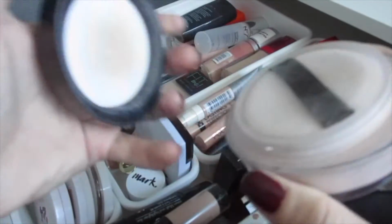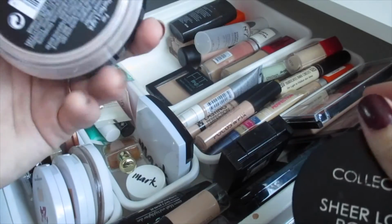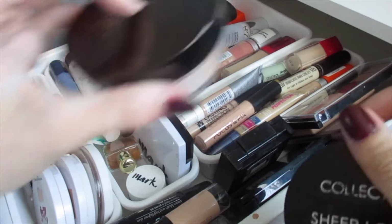And then you actually get a fair amount of product in this powder, which I do love, because number 7 products can be quite expensive. So yeah, and this powder I find really good. And again, this is Fair Perfect Light. So that's the number 7 one.